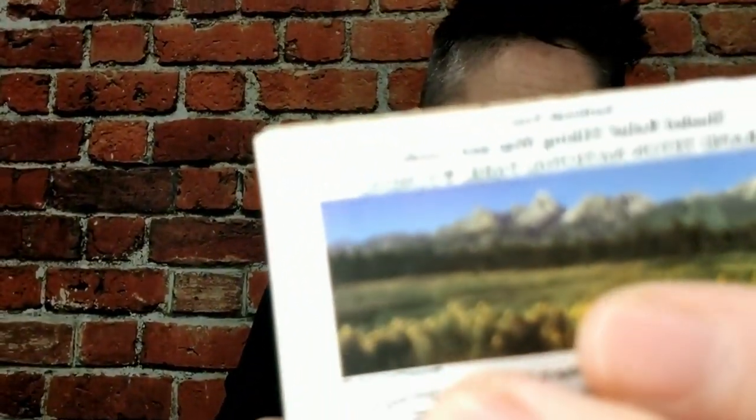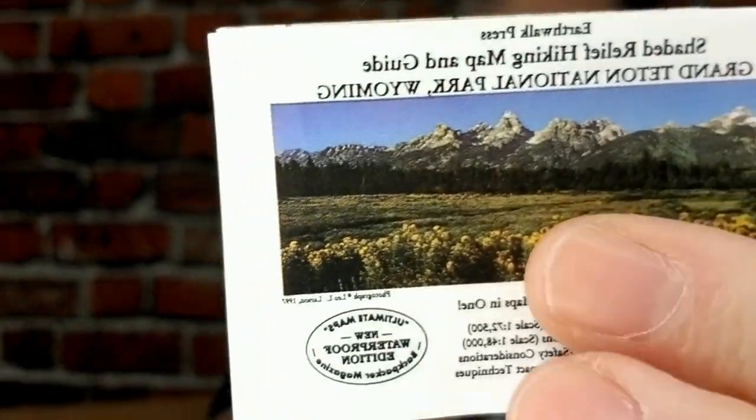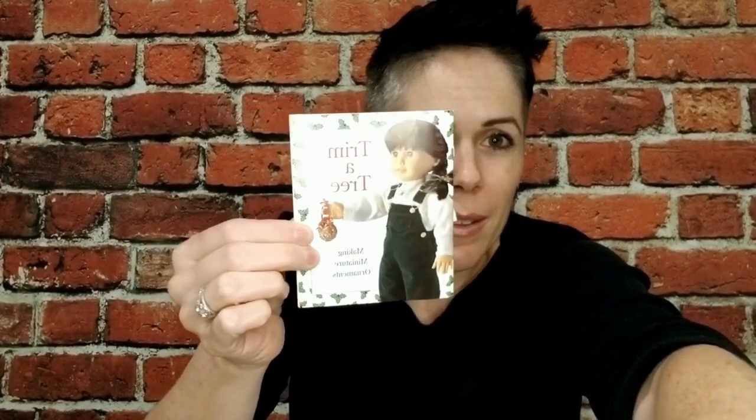Grand Teton National Park. Hold on. There we go. It's a map. A lot of trim a tree, making miniature ornaments. She's in those overalls. I don't think that those overalls are in here, unless it was a surprise. Samantha Parkington. Oh, at least we can figure out who they had in their collection. Josefina. Samantha again.